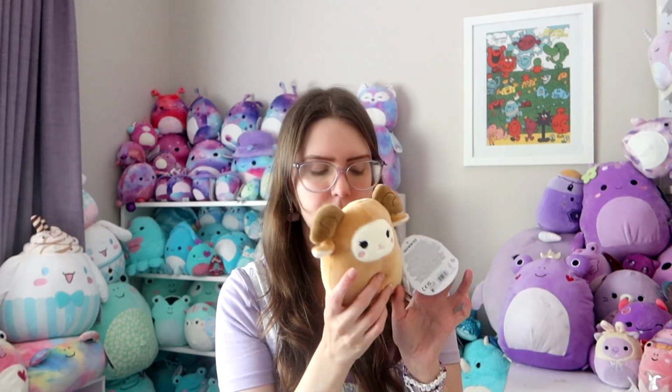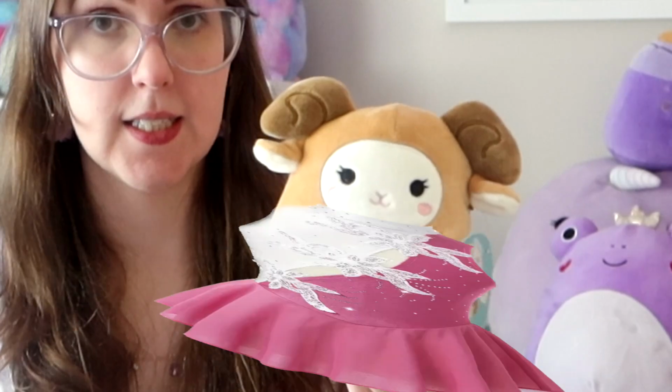Then I also bought Reggie the Ram, which is another Squishmallow I didn't plan on buying, but I was just looking at him like, you would look so good in overalls. Like, can I turn you into a farmer? Because you would look so good with a little hat and a little outfit. Have I made that outfit yet? No, but I will. And he's just gonna look amazing. He's actually a world-class figure skater, so maybe I'll make him a figure skating outfit too.